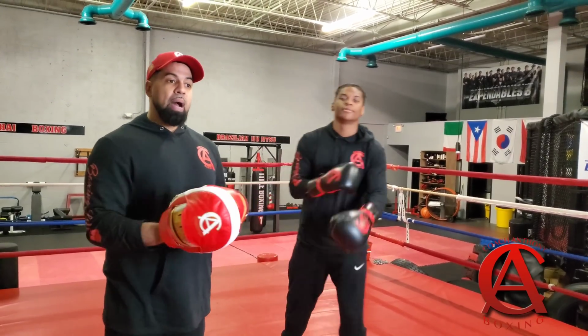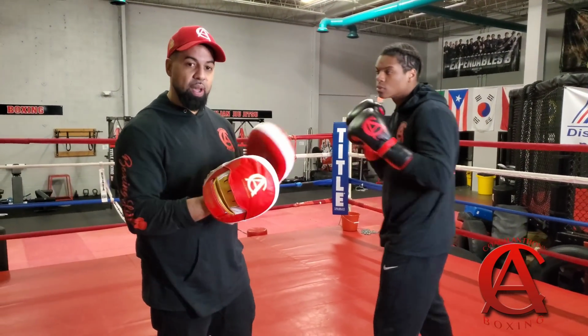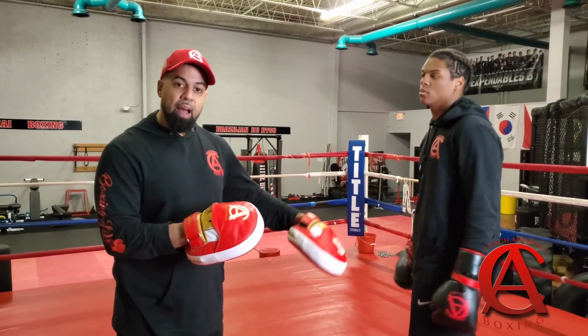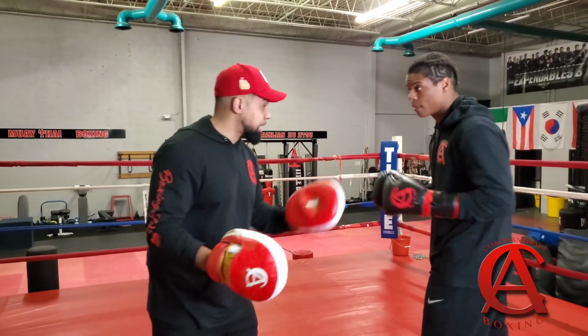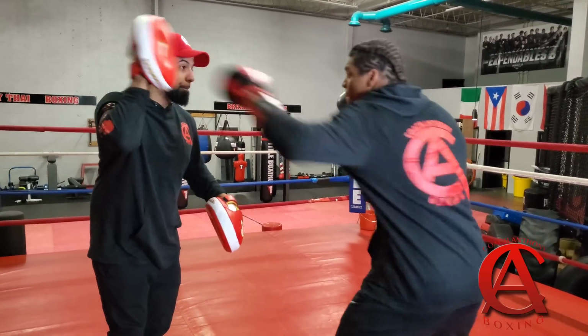Now let's talk about the double jabs and the triple jabs at the end of the combination, right? So another good way to drill that is any combination you do, automatically fire that double or triple jab. You know what I mean? Without even having to call it. So let's just say we start off with that uppercut straight right hand that we just did. Pop, pop, pop, pop, pop, pop.